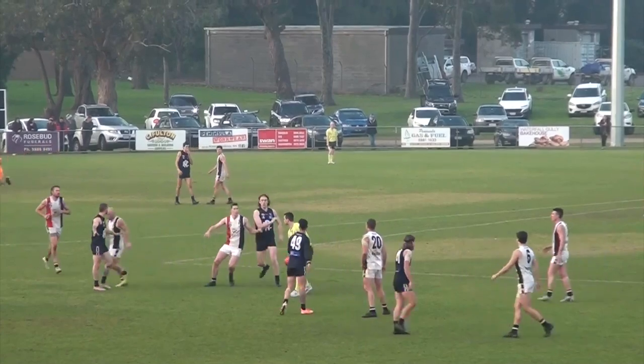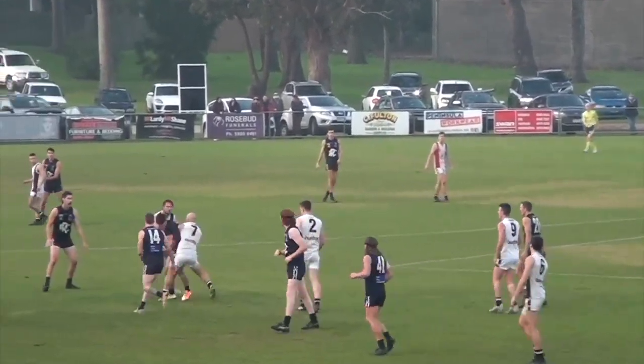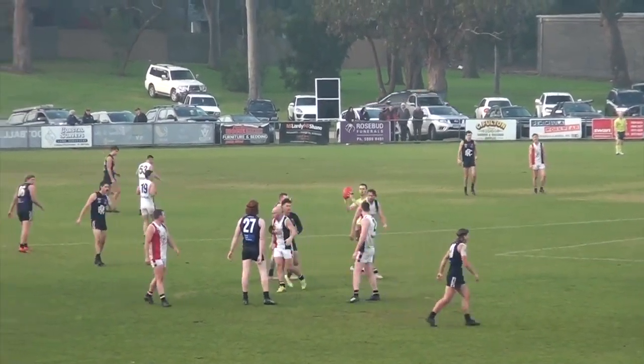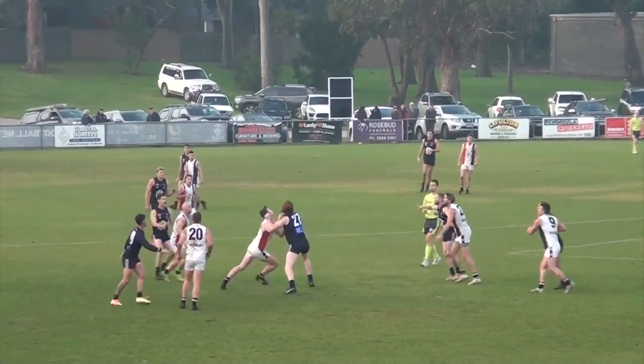Attacking side of the wing for Rosebud. Love a goal at the Rosebud end in this last quarter. Open-handed slap by Cummings, stepping through Marshall, taking an attack, a standing tackle. They've got McDonald, Shane McDonald hanging on along with Sam Gilbert, who has been pretty solid today as well.